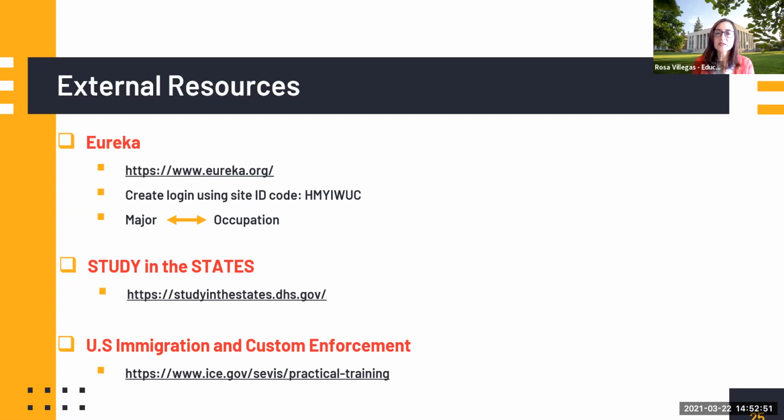Study in the States is a government website and it has information about CPT and OPT and anything related to F1 status. Same thing with US Immigration and Customs Enforcement. It's also a government website that has information about training, employment, and F1 status. So I put in the links just in case you're interested.